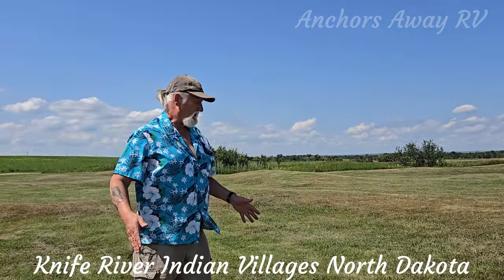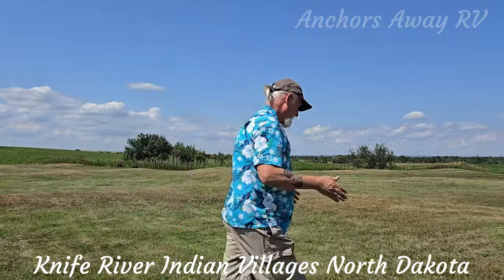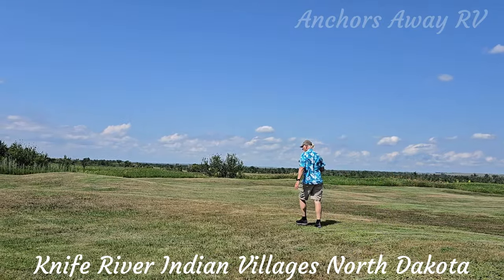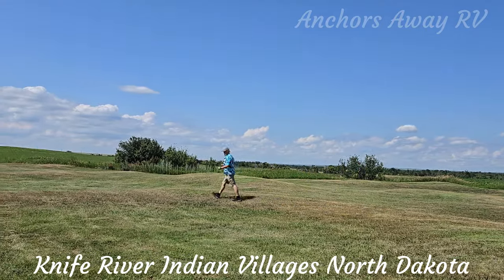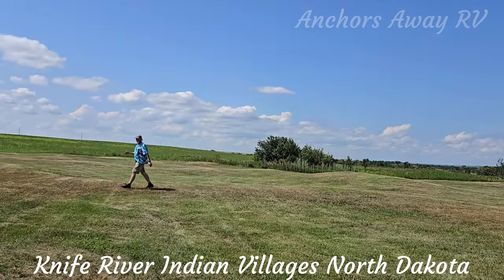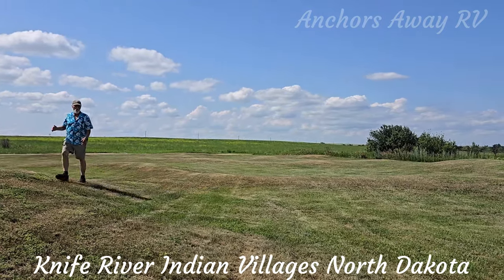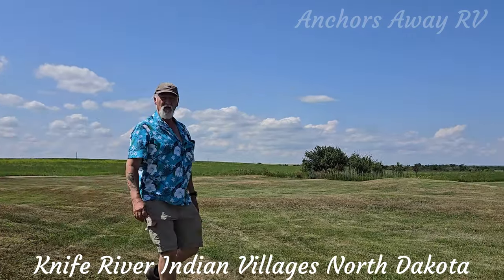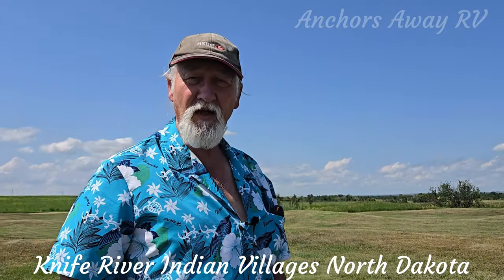Alright, so basically I walk around the edge of the lodge. So this is the back wall. As you can see, it's quite a big area. You could probably fit maybe 20 or so people within that area.